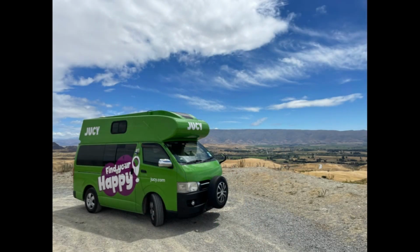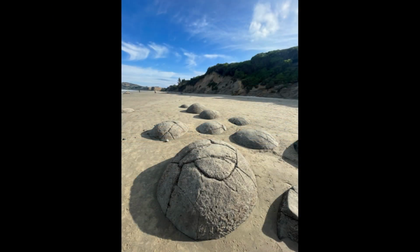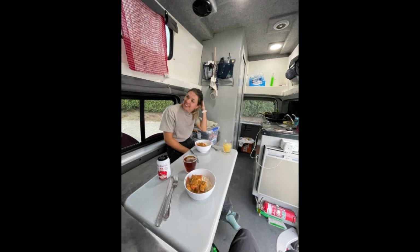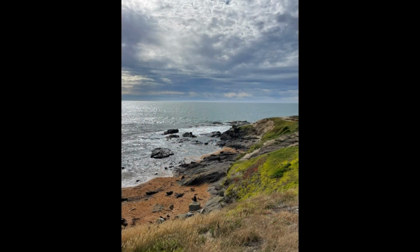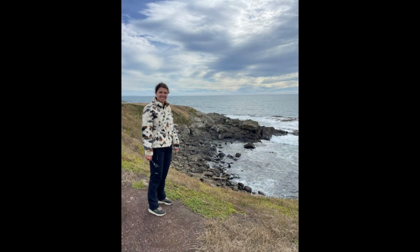Then we got a quick pie, and then we headed to the east side to Dunedin. Yeah, Moeraki. So this was the Moeraki Boulders or something like that, which are just a bit weird. I didn't quite understand them, but be warned, where the seals and sea lions are, Moeraki Lighthouse shuts at 5:30 p.m. So if you want to go down there, be warned.